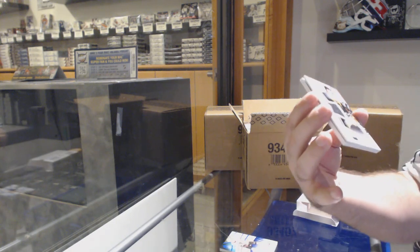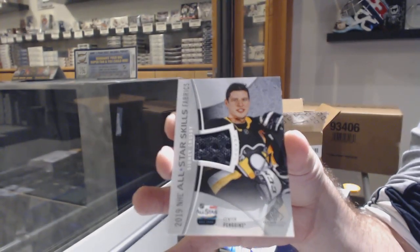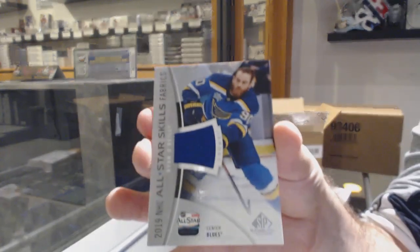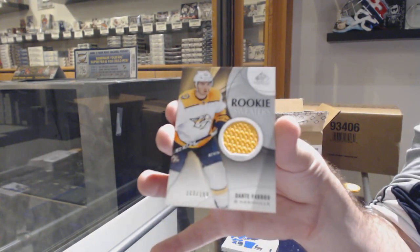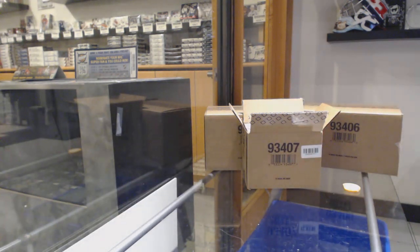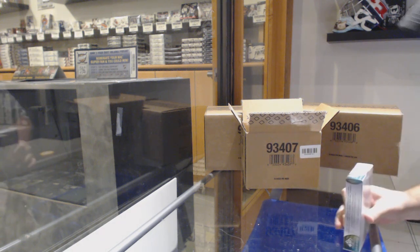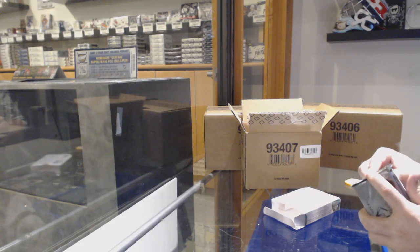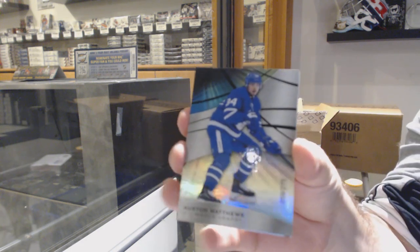We've got an All-Star Skills Fabrics of Sidney Crosby. Skills Fabrics of Ryan O'Reilly. And we've got a Rookie Sweaters of Dante Fabro to $199. All right. We've got a rainbow, Auston Matthews.